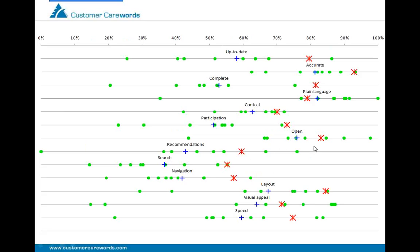This slide looks a bit busy, but it does have a logic. We'll explain it now. It shows the 13 basic factors, and the first one is up-to-dateness. The star is where this entity is on the chart of the customer-centric index for up-to-dateness. The blue is where the average is, and the green dots are where its peers in its group appear. We can see it's doing very well for up-to-dateness. It's almost at the top, and certainly well above average in this environment.